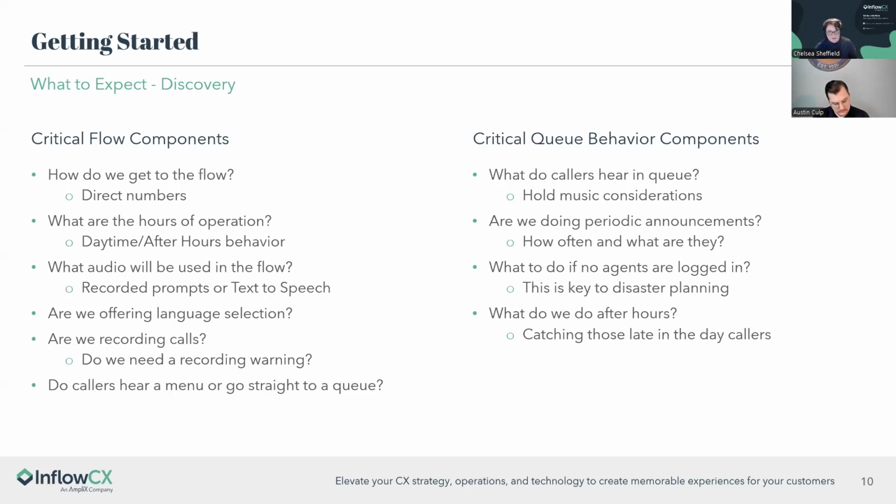Are we presenting callers with a menu? Are we using touch tone or DTMF? As an example, "Thank you for calling company ABC. Press 1 for sales, press 2 for support." Or are we using natural language understanding, some sort of bot inside of the menu to allow for a conversational experience? "Thank you for calling company ABC. How can I help you today?"